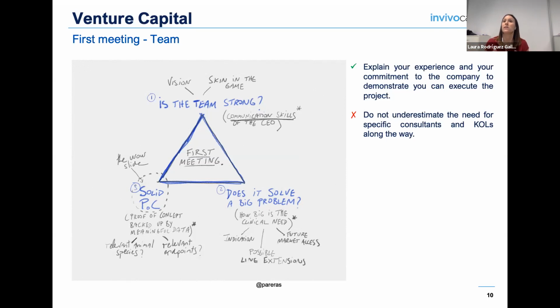So you are going to need specific consultants, for example regulatory, or specific key opinion leaders in the medical area that you are trying to tackle. So it is important that your team is multidisciplinary. And it is also important that you have skin in the game, meaning either you are a founder and you have equity, but also meaning that you are going to spend time helping the project move forward.